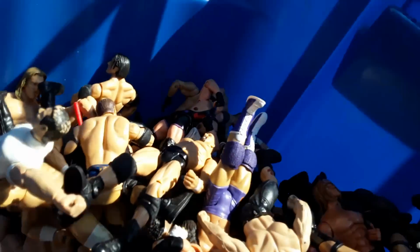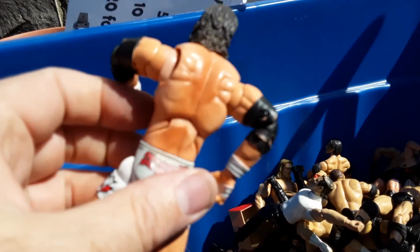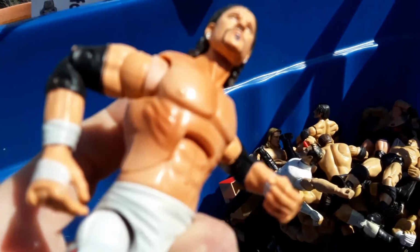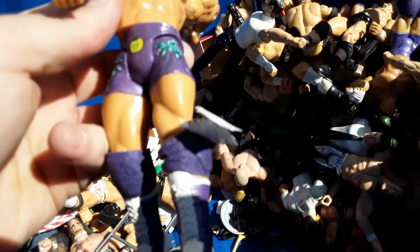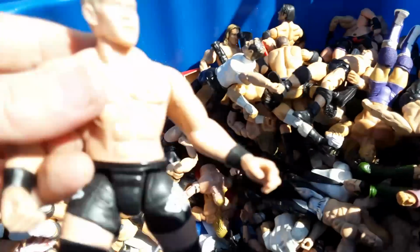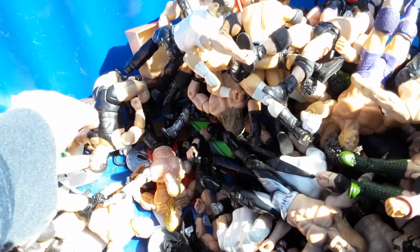I'll just put them in parts for now. This guy doesn't have a lot of wear to the plastic, even though the plastic looks discolored to me, so I'll just hold on to him. Hopefully I can fit this in my car. Oops, I'm at the 20-minute mark, but I still got more to go.